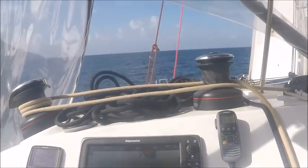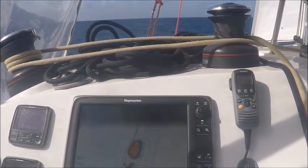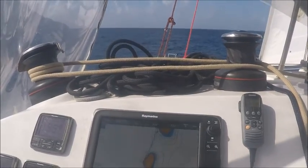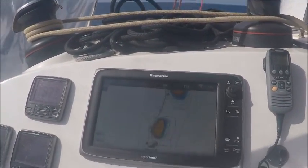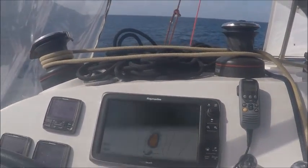At the moment we've got very nice conditions, flat water. That'll change in the next half hour. We'll start seeing a bit of swell and some waves once we clear the island.